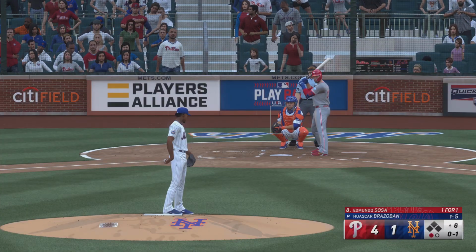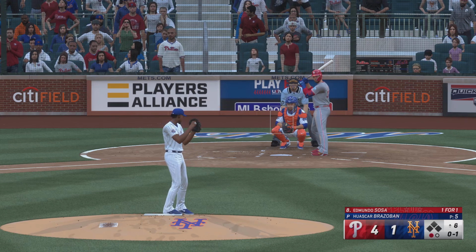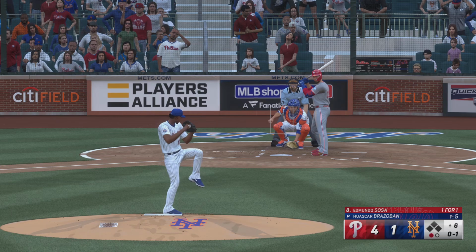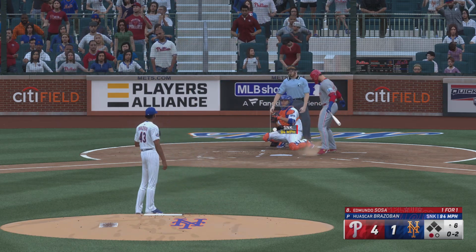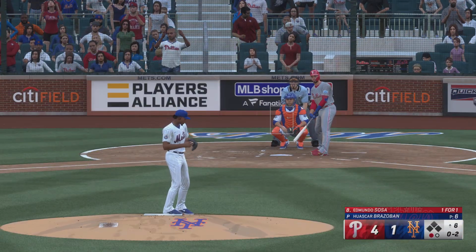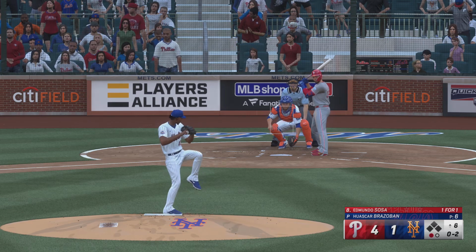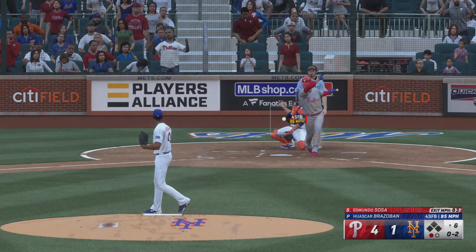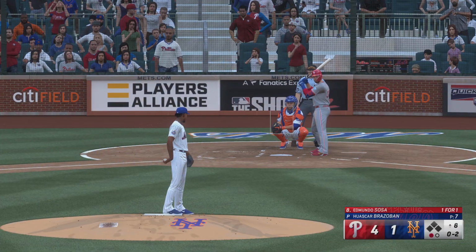Brazoban, a 6'3" righty. He features a changeup, a sinker, a cutter, and he works in a four-seamer. Fastball for a strike, and the count is 0-2. Action in the Mets bullpen. Reed Garrett appears to be getting loose. Stanek, a hard-throwing right-hander, up as well. Wow, he got away with a mistake right there.